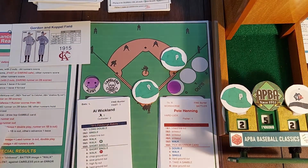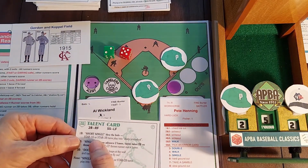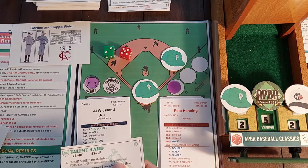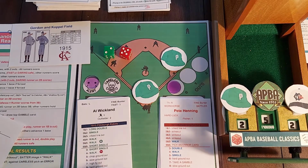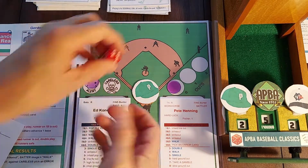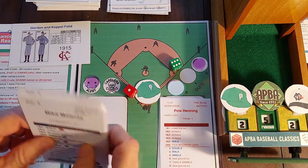Al Wickland. 7, take a gamble. Short single through the hole, star shortstop, or star third baseman turns the ball into a sharp grounder. Peering is a star third baseman, so it is a sharp ground ball. Double play, 5-4-3 DP. 2 outs. Good play by the third baseman. Peering, Ed Konichi. 7 off the batter card is a high fly out. 3 outs. We go to the bottom of the 5th inning. It's still tied 2-2.